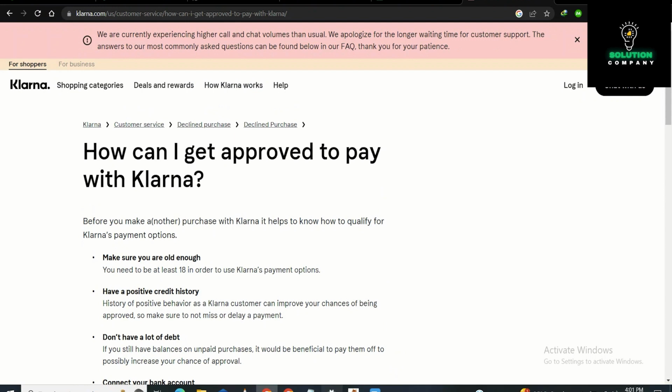And also sometimes the amount of your order might be too high, so that it might not get approved. So try to reduce your order and try to reduce the amount and then try again. So these are some of the pretty basic points which you can keep in mind when you are trying for approval. So that's pretty much it.